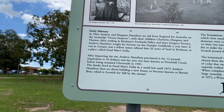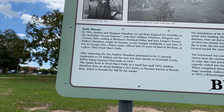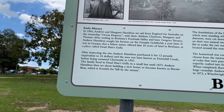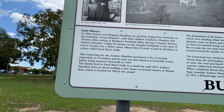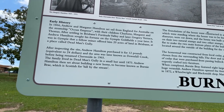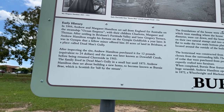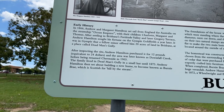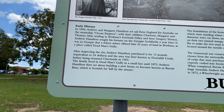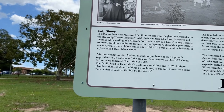In 1866, Andrew and Margaret Hamilton set sail from England for Australia on the steamship Ocean Empress with their children Charlotte, Margaret and Thomas. And after settling in Brisbane's Fortitude Valley and later Gregory Terrace, Andrew Hamilton sought his fortune on the Gympie goldfields a year later. It was in Gympie that a fellow miner offered him 20 acres of land in Brisbane at a place called Dead Man's Gully. That's down further at Hamilton Road.